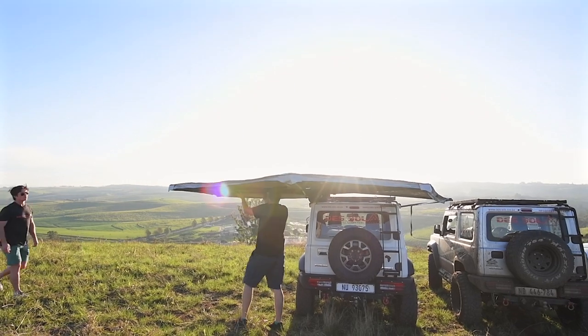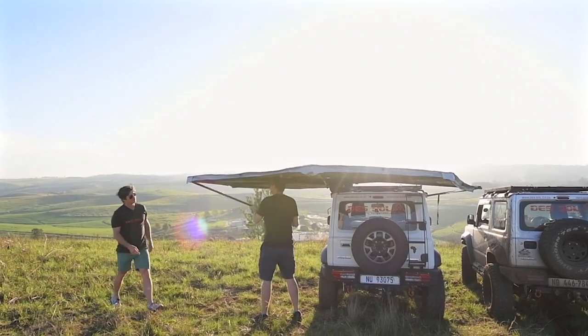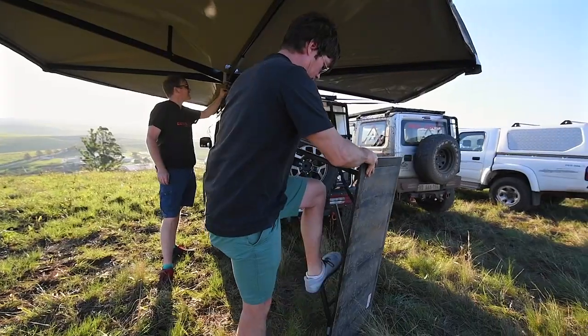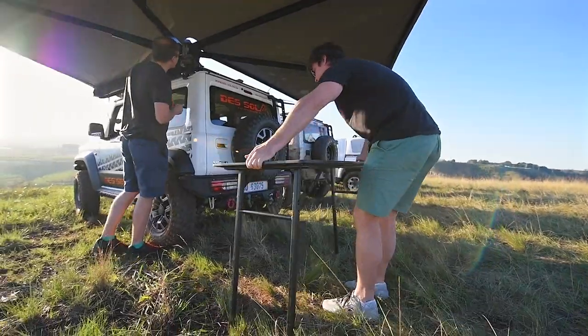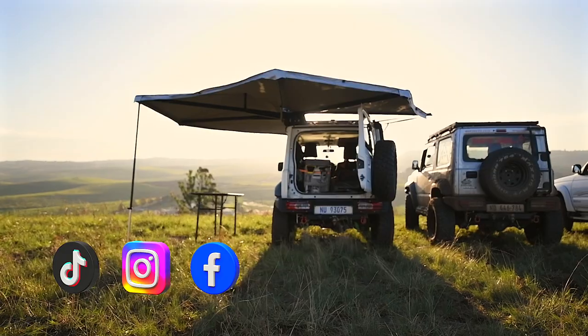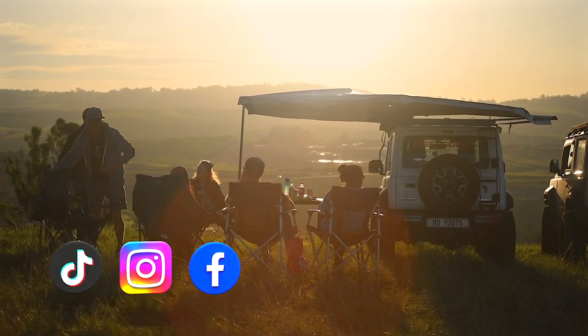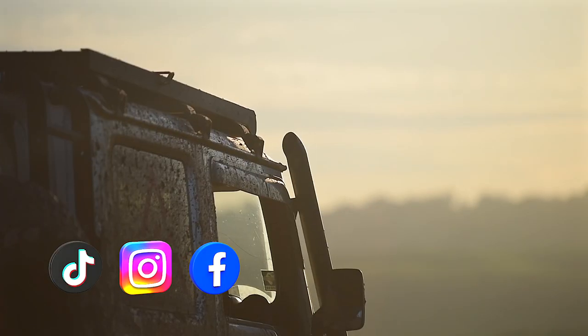Assembling the 270-degree awning is an absolute breeze, and they even come with supporting poles. Furthermore, as your Jimny build evolves, you can expand your setup with extras like a shower bag or rooftop tent. The possibilities are endless with our modular designs, tailor-made for your unforgettable adventures.